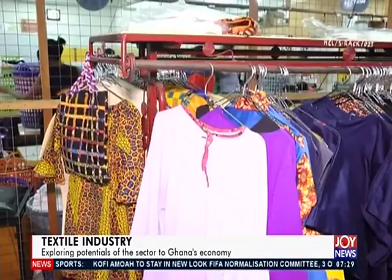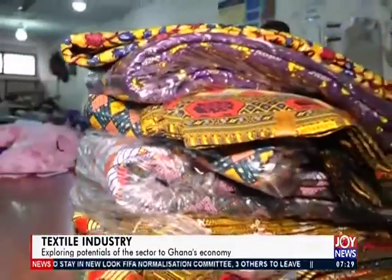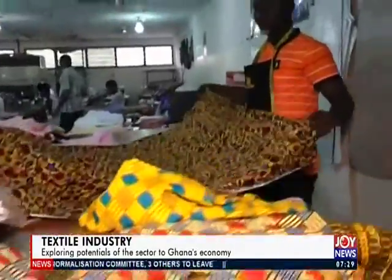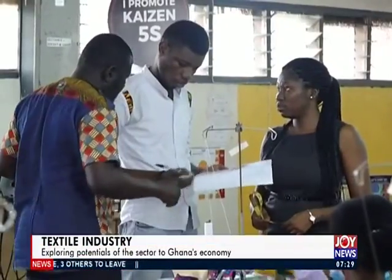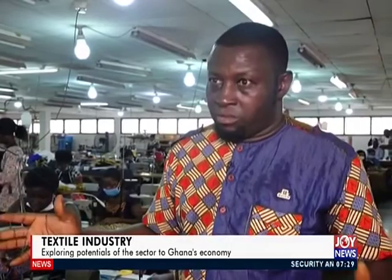Although Ghana's fashion industry has evolved and witnessed growth over time, local exports are largely adulterated, and so people are forced to purchase some prints at high cost. Gregory Canton is the president of the Apparel Manufacturers Association in Ghana. For this industry, it's driven by scale, okay? What we are doing here is not adequate to meet the international market.